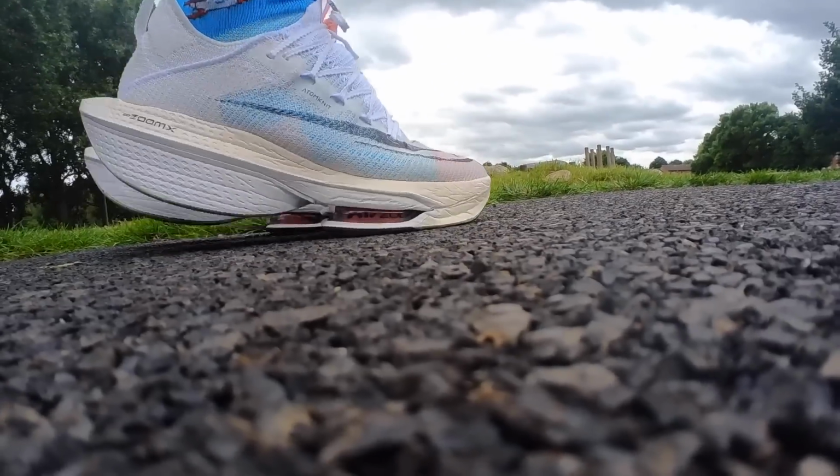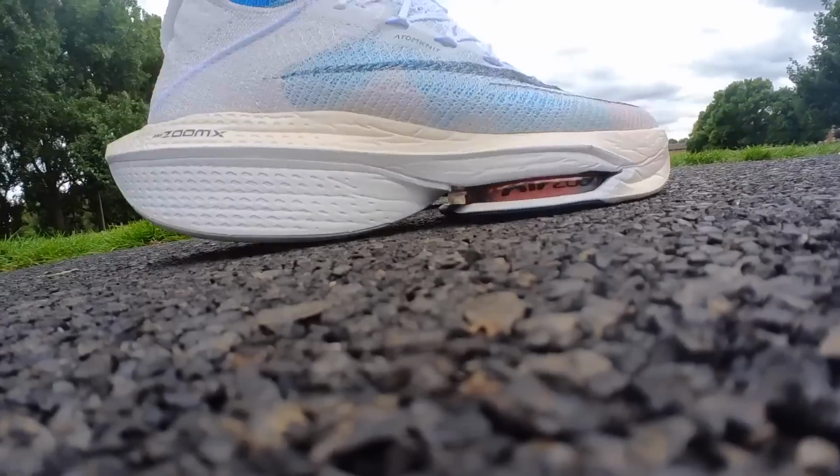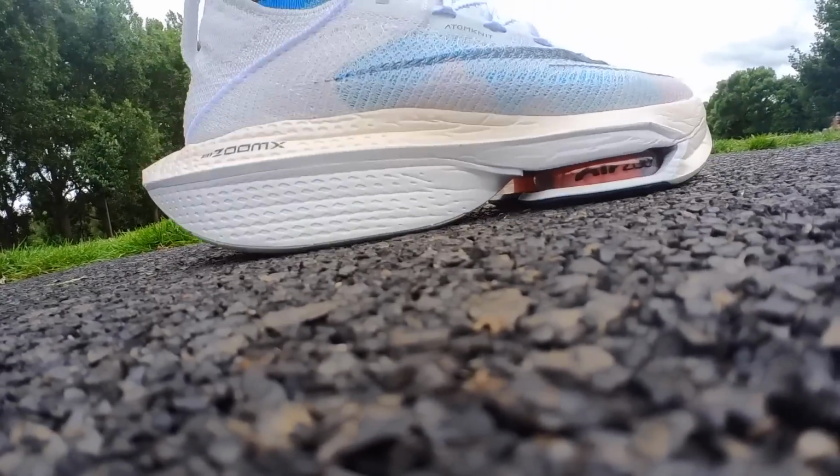But that said, I think it still is a good platform to run on. And the interesting thing is when I did those slow miles with the Alphafly, even with my form a little bit more ragged, rocking back a little more on my heels, not up on my toes doing that high cadence run I would be doing when I'm chasing a marathon PB, I think it coped really remarkably well. I think that makes it a very interesting shoe in terms of overall versatility.